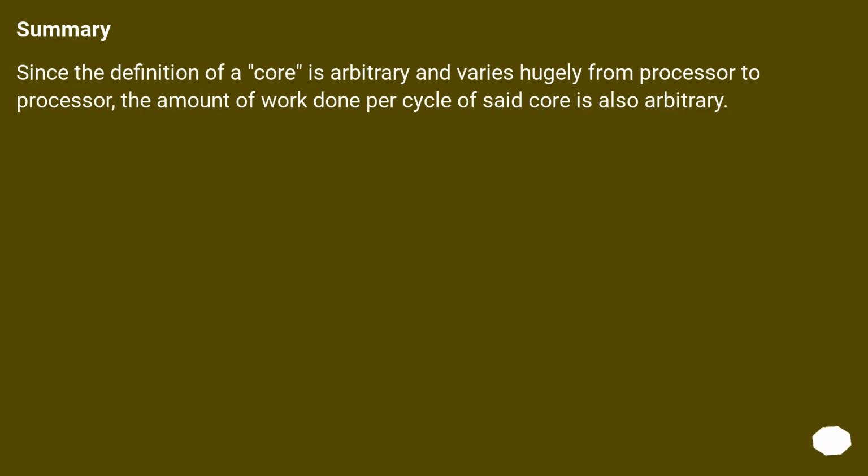Summary. Since the definition of a core is arbitrary and varies hugely from processor to processor, the amount of work done per cycle of said core is also arbitrary.